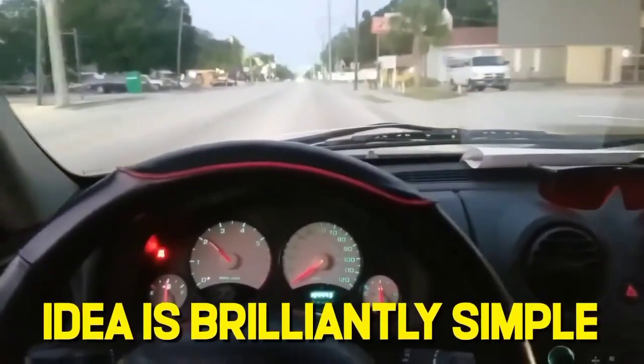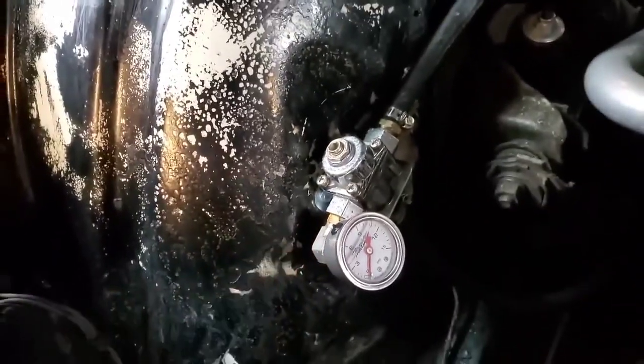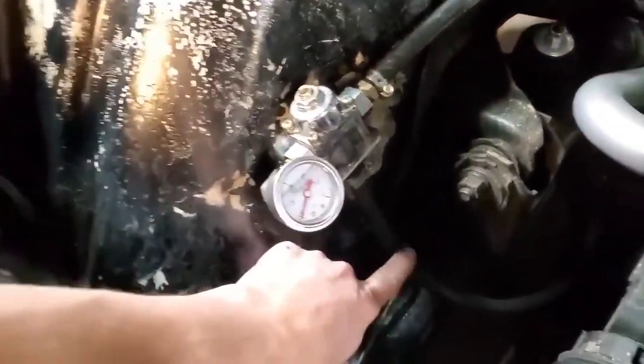The idea is brilliantly simple. Install an external inline fuel filter between the tank and the engine bay, a transparent one rated for fuel injection pressure. With a clean, high-flow filter in that spot, you gain something car makers never intended: visibility. You can literally see what your fuel looks like before it reaches your injectors.